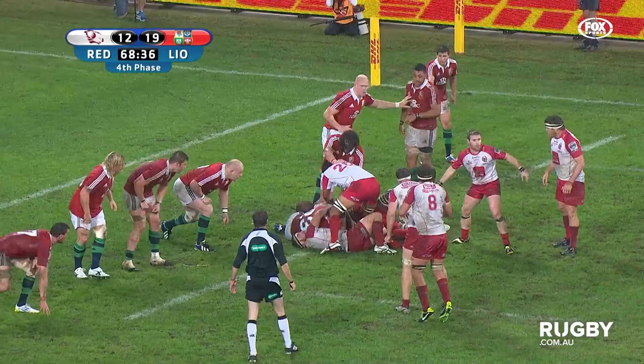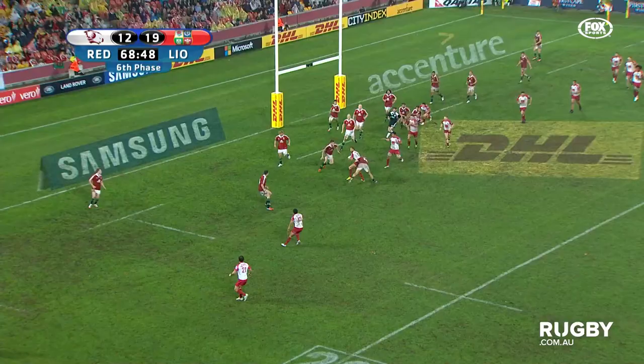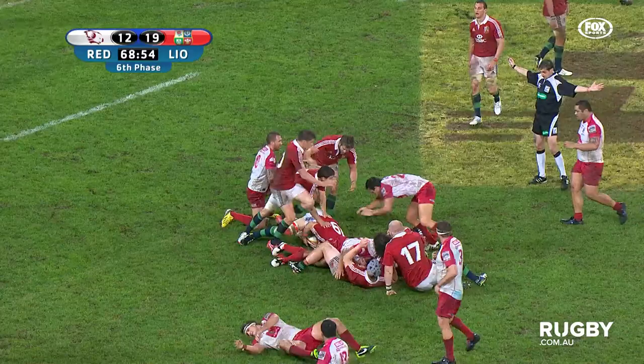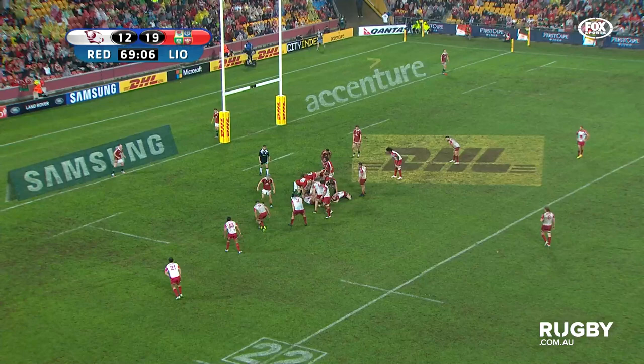Now Genge out to Lucas, here's Cooper, giving it on the inside to Davies. Good tackle from Parling. Quade Cooper. They rushed up and shut him down. Good work from Davis, and they pile through. And it's a turnover. Good work at the breakdown by the Lions. Yeah, Dan Cole was the replacement prop that came on. Good counter-rucking. 11 minutes remaining.